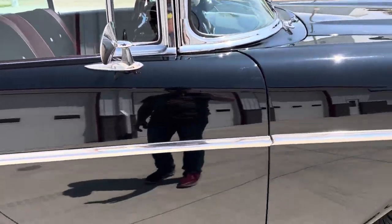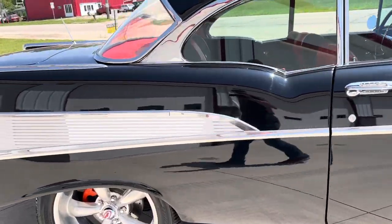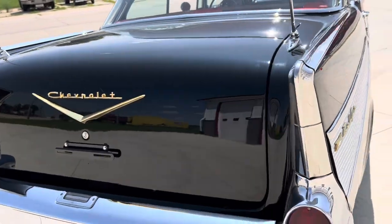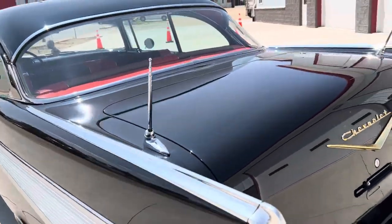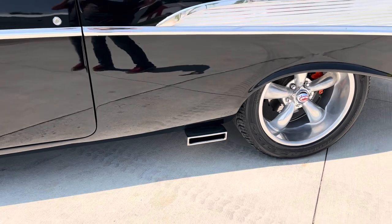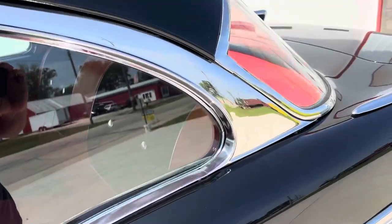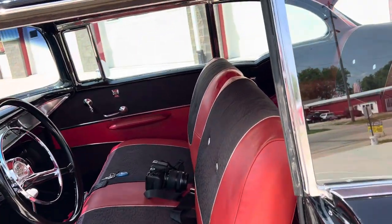The mirrors, the door handles, everything on this car, the door gaps, the trunk gap, the hood gaps, everything is just perfect on this car. Dual antennas in the back. Exhaust there comes out right in front of the rear wheels. Car sounds great. The interior, like I say, has the original style seats and door panels.